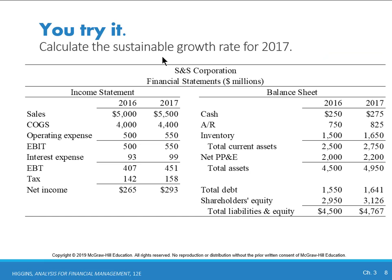So here's one of the "you try it" things. They want us to calculate sustainable growth rate. There's two ways to do this. The beginning formula just says you take the change in equity, 3126 minus 2950, divided by beginning equity, and that's 6%.